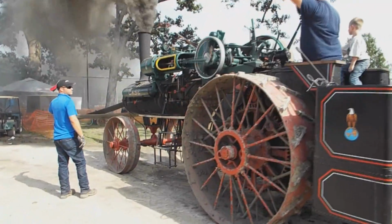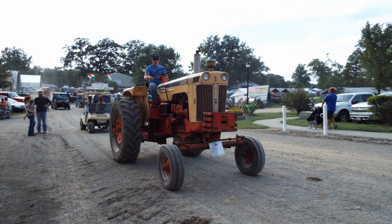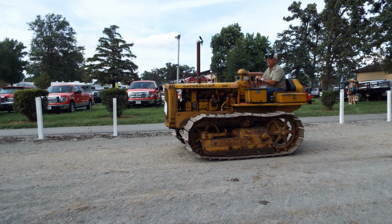Words are hard today, guys. Hooked up to a dyno. I believe they have to dyno them before they put them in the tractor pull, but I could be wrong. I probably am wrong, so I'm just guessing. So, some pictures of some random ones as they were driving by as we were kind of chilling there.